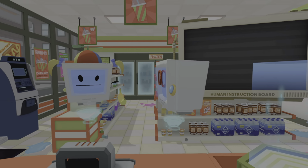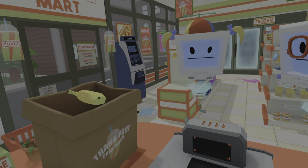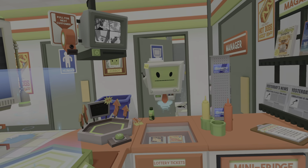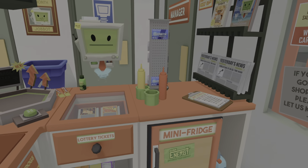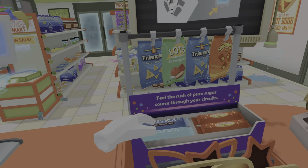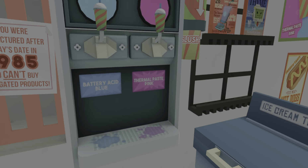Oh, my little angel, put that nice, healthy banana up there for the human. Now you stay here for a minute, dearie. Mommy needs to use the little bot's room. Sugar! Sugar! Sugar! Give me sugar! Yummy! More! More!